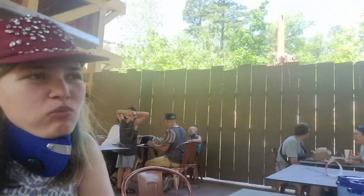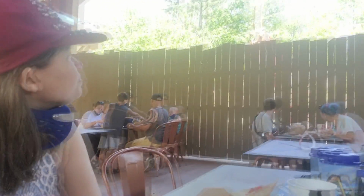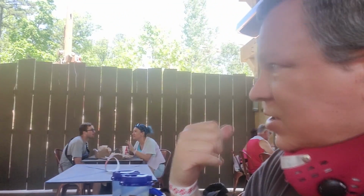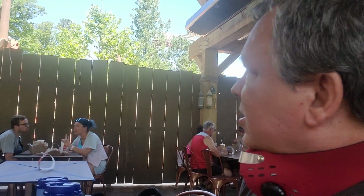You don't like tortillas? We got a big wind coming up. Oh no, that's not a big wind. They've just started running water in the ride next to us here. That's what all that noise is. So once these construction walls come down, you're going to have a great view of Mystic River Falls. But for now, it's still a wall.